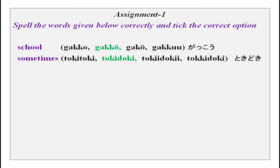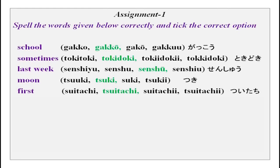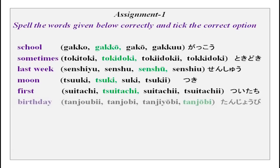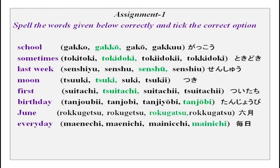Then the second one is tokidoki, sometimes, last week, senshu, ski, moon, suitachi, first, the first of the month, then tanjoubi, birthday. Rokugatsu, June. Mainichi, every day.